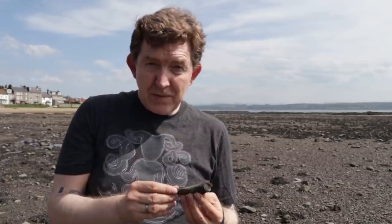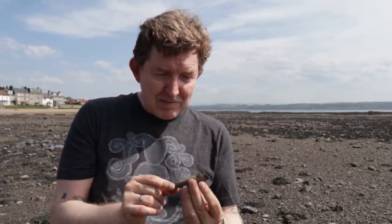Well, I think we should definitely take that. We should definitely take it. It'll pair up with the other one. But I'm not convinced that this is a fossilised crab claw. But I can't think what else it might be.